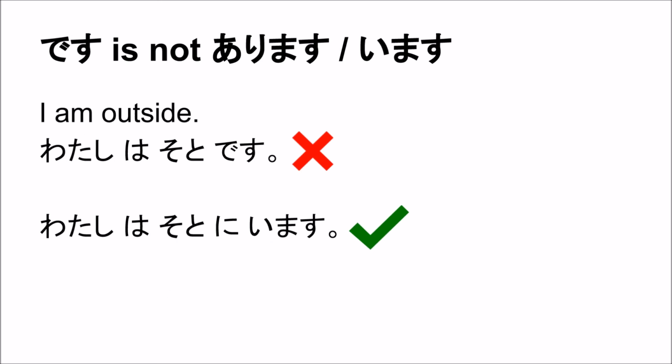Desu is not arimasu, desu is not imasu. I am outside: Watashi wa soto desu. This would be a bad yo mama joke. Yeah, you know, "I am outside." That's kind of like Jesus saying, "I am the way." There's that joke online. Jesus, get out of the way. And he says, screw you, I am the way. We're not saying that you equals outside. We're saying that you live outside. You are, you know, standing outside.